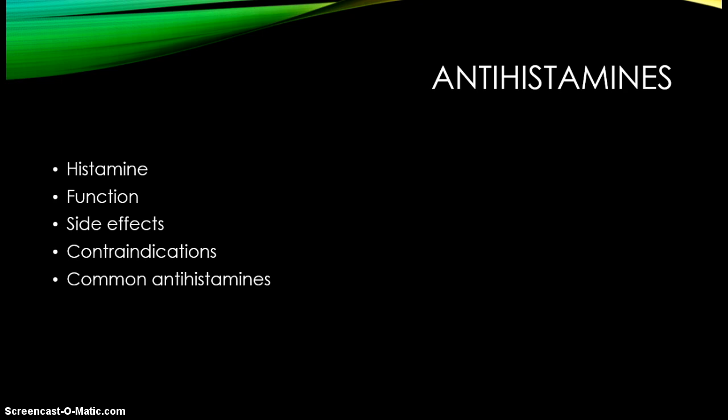Now, when I point out specific things like this to you in this lecture, those are the things that you need to know. You do not have to know everything else in the book that is related to those. I'm picking out the specifics that I want you to know about each one of these drugs and about each one of these categories as well.